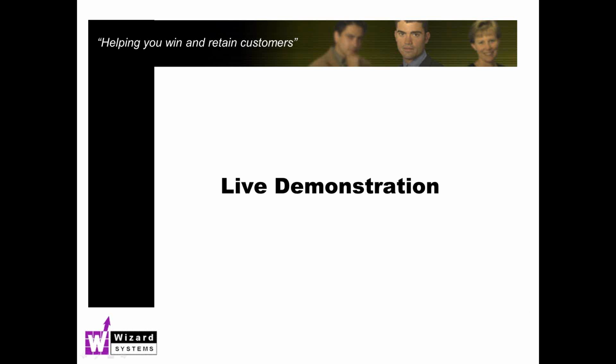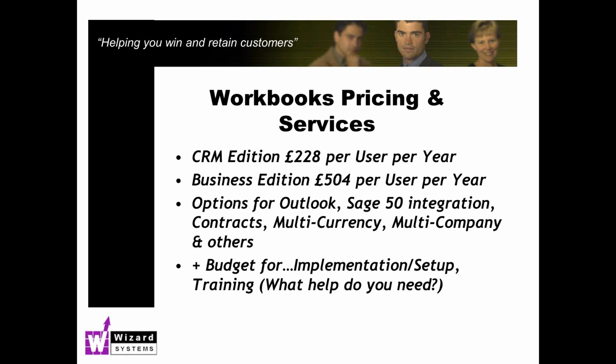So I'd just like to now go through some basic pricing with you. So remember the two different editions of Workbooks, CRM edition and business edition. So this is the cost per user per year. You need to add VAT on top of this. There are some other options, so the Outlook integration, for example, or the contracts module, they are an extra £48 per user for those users that want that capability. So they're Outlook and contracts.